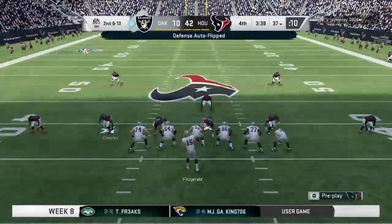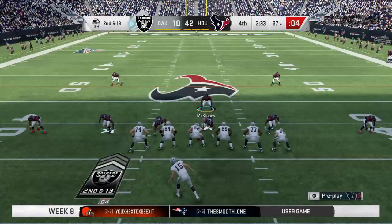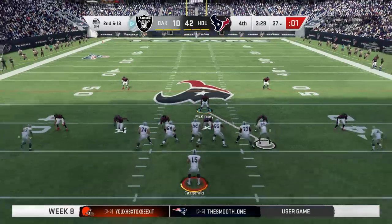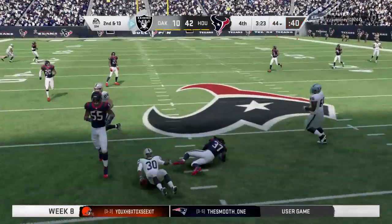Ready. 70, Indy. Watch the flag. Watch the flag. Hey, Haywood. Watch the flag. Motion. Block. Ready. Now on 2nd and 13, Fitzgerald. Now he'll dump it underneath to his running back. Complete.